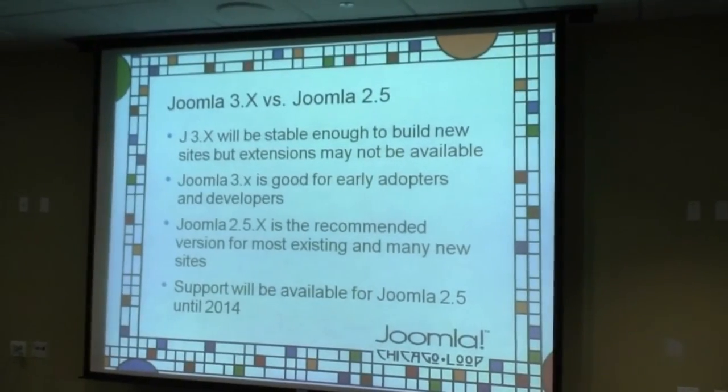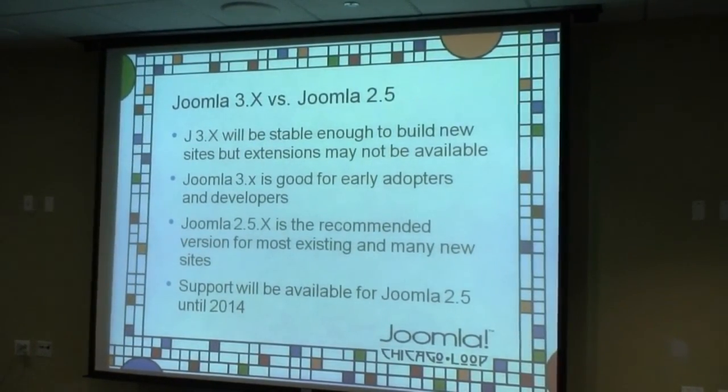The stability of the software in 3.0 will be about the same as 2.5 because a lot of stuff didn't change in the underlying programming. It's still based more on 2.5 than anything brand new. But they fixed a lot of stuff and they added a lot of new UI design. So that's where you're going to see a lot of changes in 3.0. Compared to 2.5, 3.0 will be stable enough to use with basically core sites.